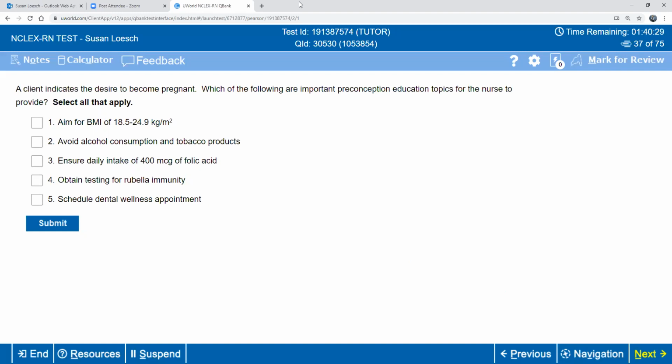A client indicates the desire to become pregnant. Which of the following are important preconception education topics for the nurse to provide? Aim for a BMI of 18.5 through 24.9. Avoid alcohol consumption and tobacco products. Ensure daily intake of 400 mcg of folic acid. Obtain testing for rubella immunity. Schedule dental wellness appointment. Avoid alcohol. The folic acid. The rubella is important too.